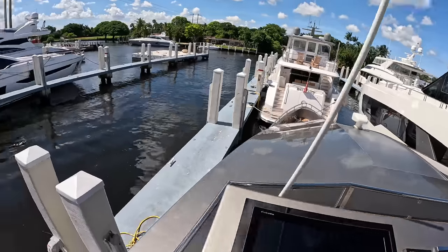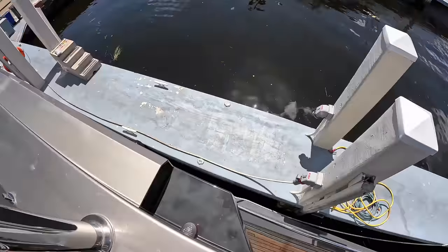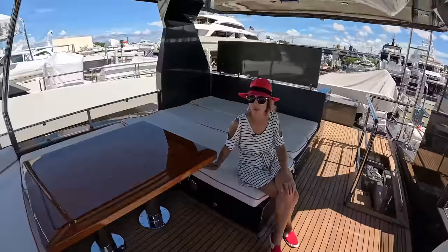See the bow of the boat, and once I lean over just a little bit to the side, I can look along the entire side of the boat, and it makes it pretty easy for docking. Another cool thing is through the staircase, I can see the corner of the swim platform all the way in the back. Kind of cool. Not kind of cool, I think it's kind of useful.